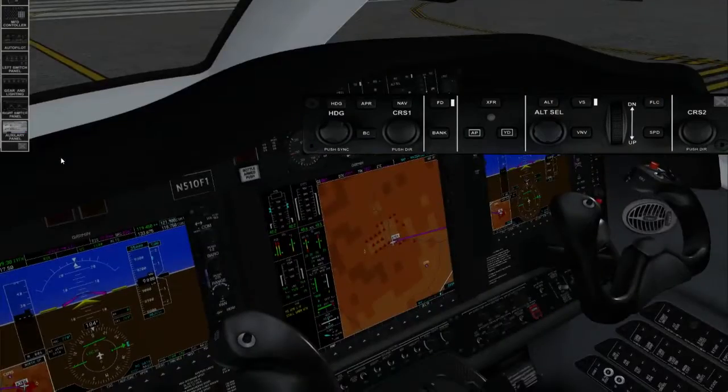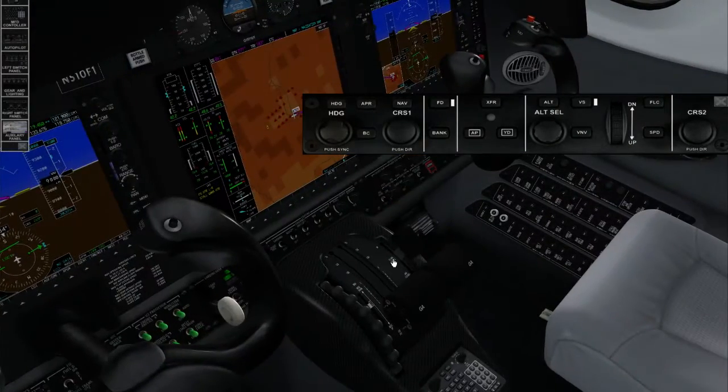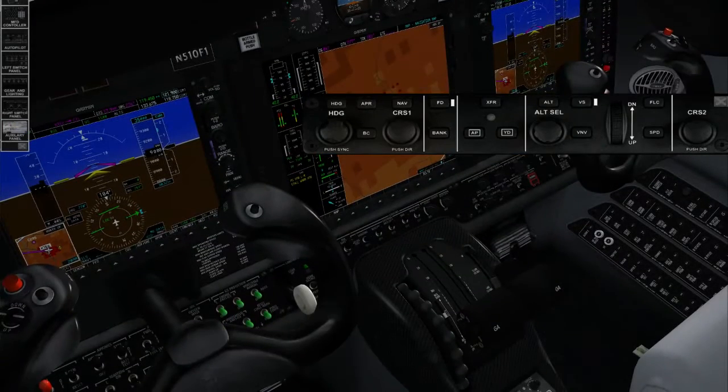Alright, let's do one last check of everything. All my lights are on. Turn the landing lights on. It won't be on for long. Alright, I am 9,000 feet up. I'm gonna land with full flaps. I'm sorry, take off with full flaps.